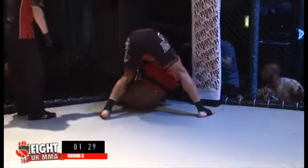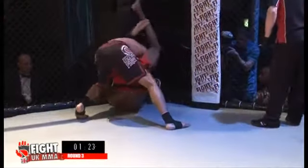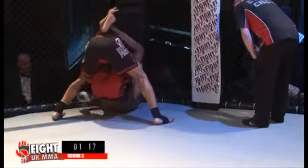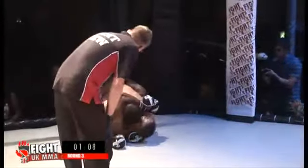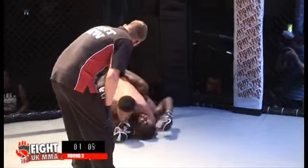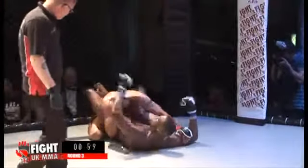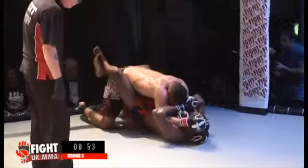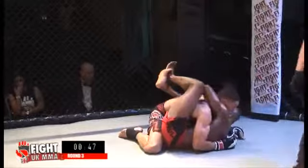Booth trying to get the arm across to push himself free. And now is he looking to try and set the triangle, maybe if he can throw his legs up and over. George relaxes himself, looks to hook the leg again. Booth looking to land strikes if he can, it looks to me, Rob, like he's trying to summon all his energy for one final big flurry.